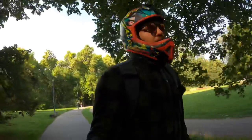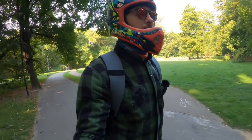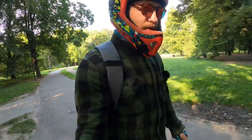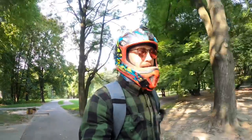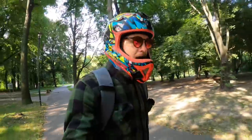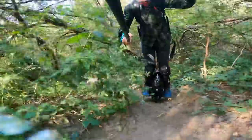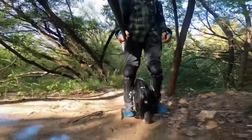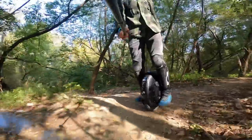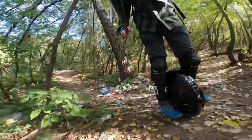So commuting is really easy, but you also feel the bigger bumps a bit more, just because the tire diameter is smaller. But because the wheel is light, it's still quite comfortable. I also took this thing off-road, and actually it behaves there extraordinarily well. I mean, it's not as powerful as a GotWay Nikola or a Tesla, but it's really easy to maneuver, and it responds so quickly to acceleration and deceleration, and you can just turn on a dime.